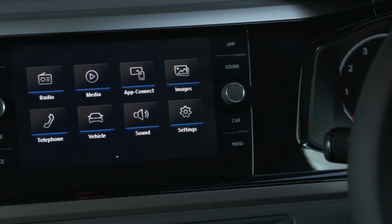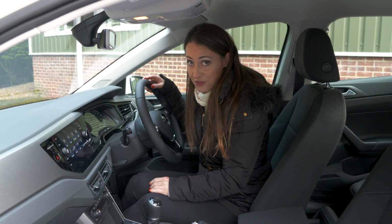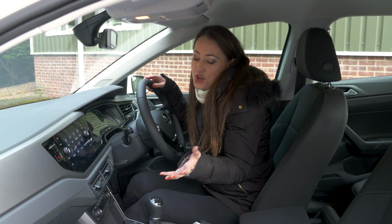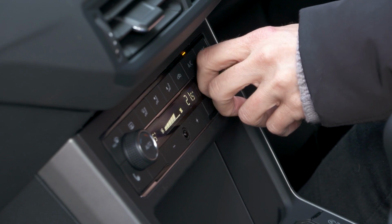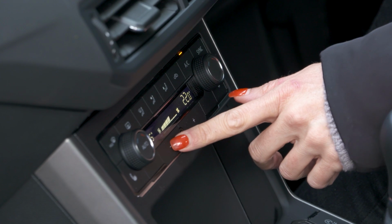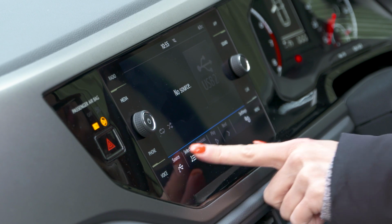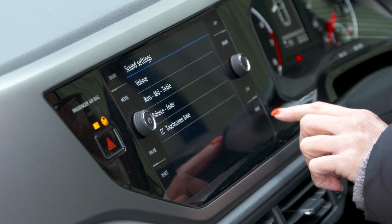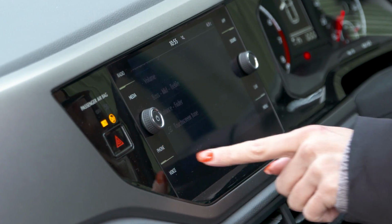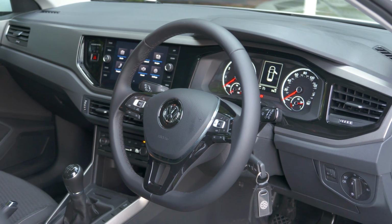All Polos get this 8-inch touchscreen as standard, which handles most of the car's functions, which means there are few buttons elsewhere, although good news, the air conditioning settings have a shortcut just here. The system offers good response times and crisp graphics, and the way the menus are laid out is logical. You can also specify an active info display screen, which replaces the car's analog dials with a configurable screen instead.